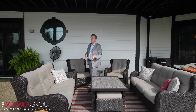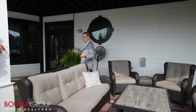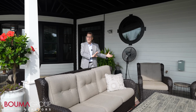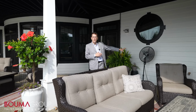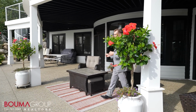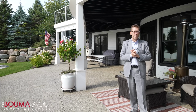So here we have one of the most amazing outdoor entertaining spaces. We have a huge patio area here. We've got several sitting areas, and the beauty of this is that as you're sitting entertaining your friends, you've got a panoramic view of the lake here. This has been wired for a hot tub over here. Over here to our right, we have another seating area, and then further off to the right, we have a fire pit where you can enjoy your summer evenings.